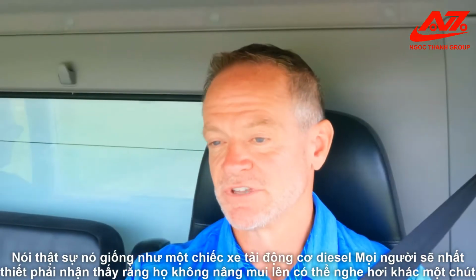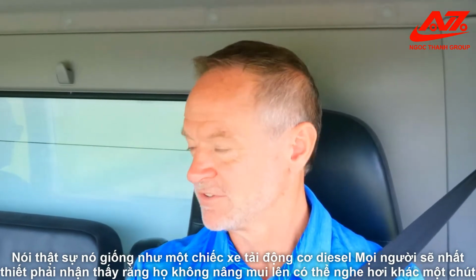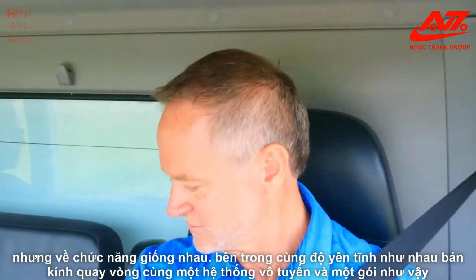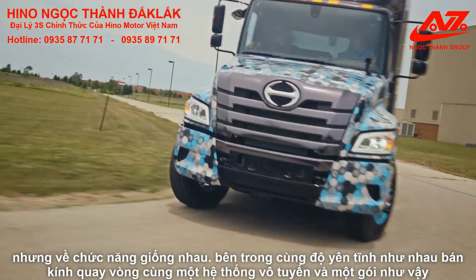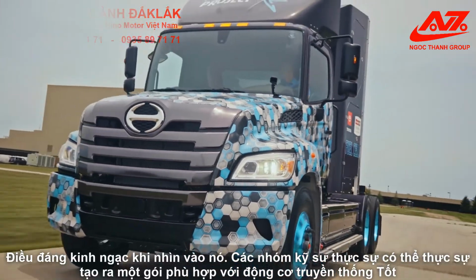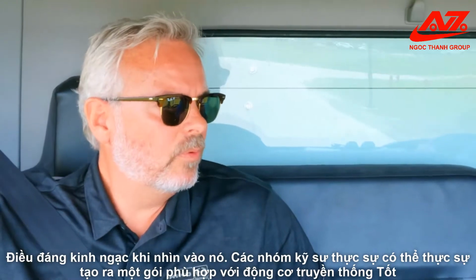As you said, it really is just like a diesel truck. People aren't going to necessarily notice if they don't lift the hood. It might sound a little bit different, of course, but functionally, same interior, same quietness, same turning radius, same radio system and such. Same packaging. That's the amazing thing. The engineering teams were able to put together a really nice package that fits within the traditional engine well.